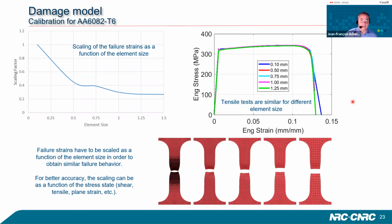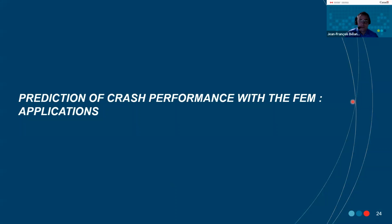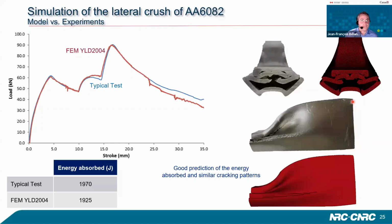Yeah, and now, once this is done, we are now ready to look at real application and see how the model behaves. So here we have the lateral crush test. We have the load versus displacement for a typical lateral crush test with the extruded 6082 in the T6 condition.